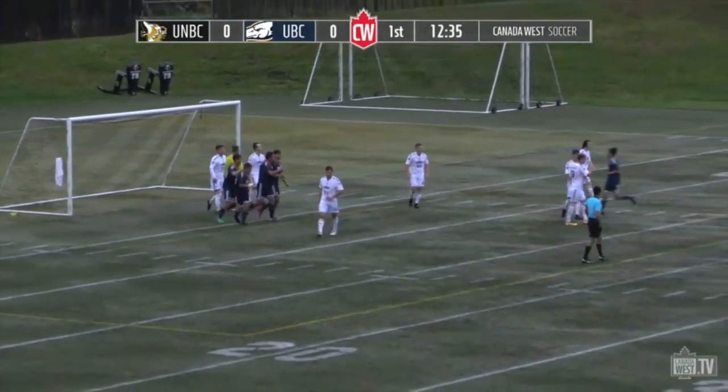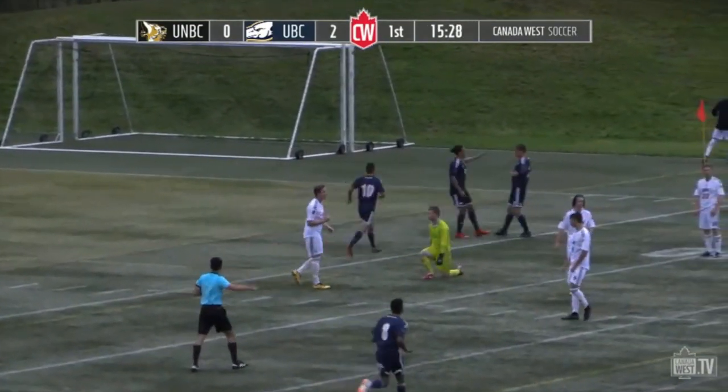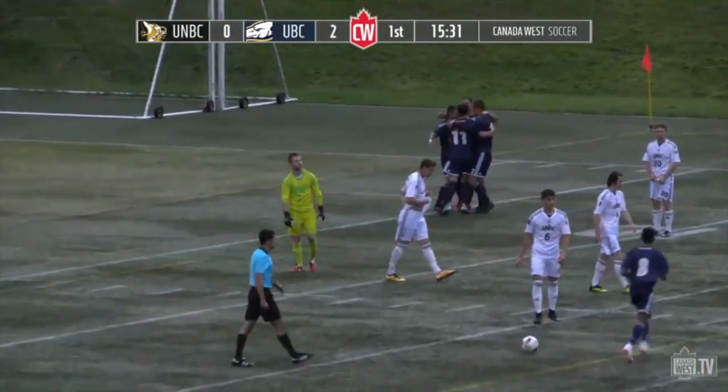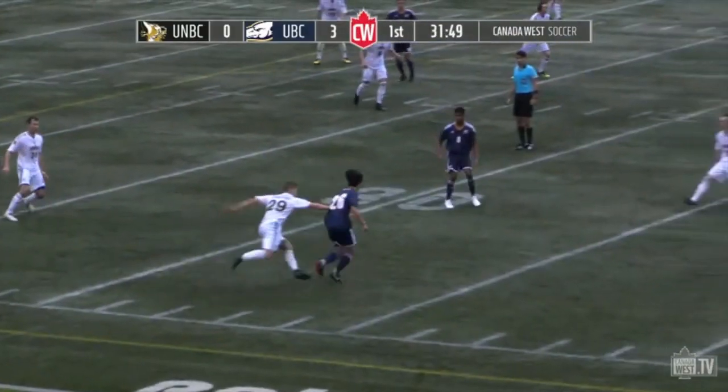Rebound in front, Connor Gallerm. Pull through for Eli Heitinen. Can he make it three? He does. Just spoke about Eli Heitinen, massive first 15 minutes for UBC. Gets on the scoreboard. It's 3-0 in the 16th minute here.